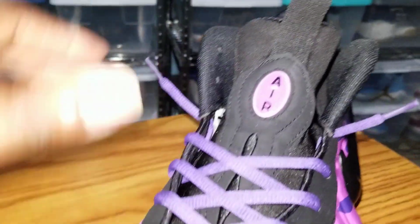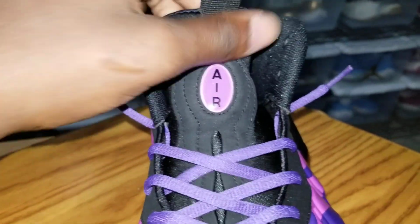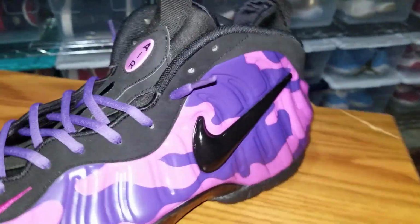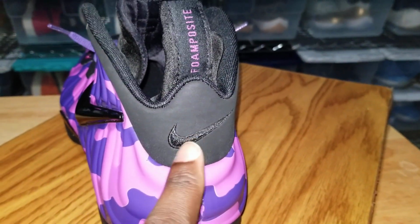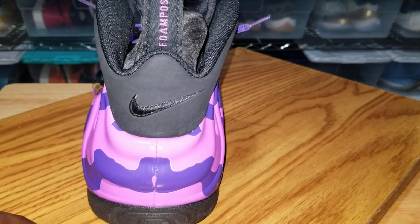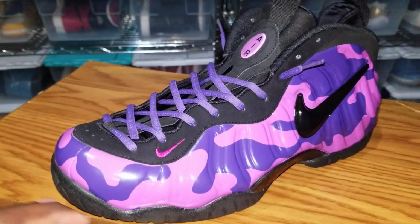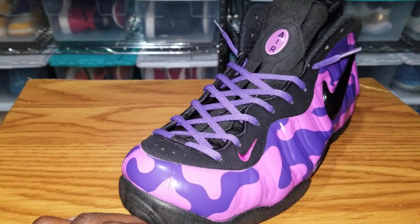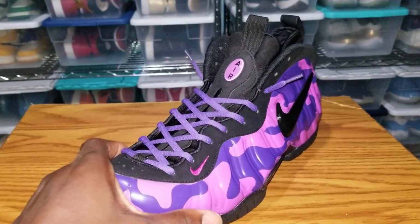My only gripe with the shoe, like I said, I don't really like this part. I'm used to the mesh, but I guess it ain't too bad. And I wish Nike would have colored that instead of just all black. But hey, as consumers, I guess we ain't never satisfied. Find a perfect shoe and you still find something wrong to complain about. But hey, that's how it is, man.